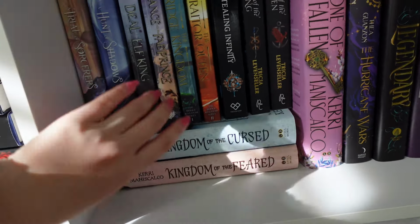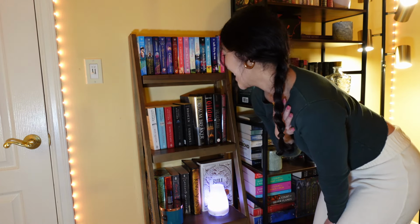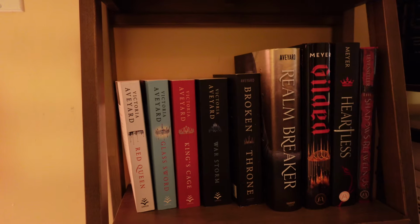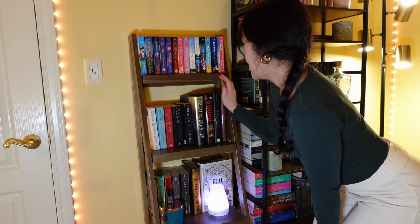Down here I have my Victoria Aveyard books, and Victoria Aveyard's Red Queen was the book that got me into reading, so it's super special to me. And I have Realm Breaker, which I read and I enjoyed. I just didn't like it enough to want to continue on with the series, and I know she just released the third book in the series. And then I just have a couple other hardcovers.